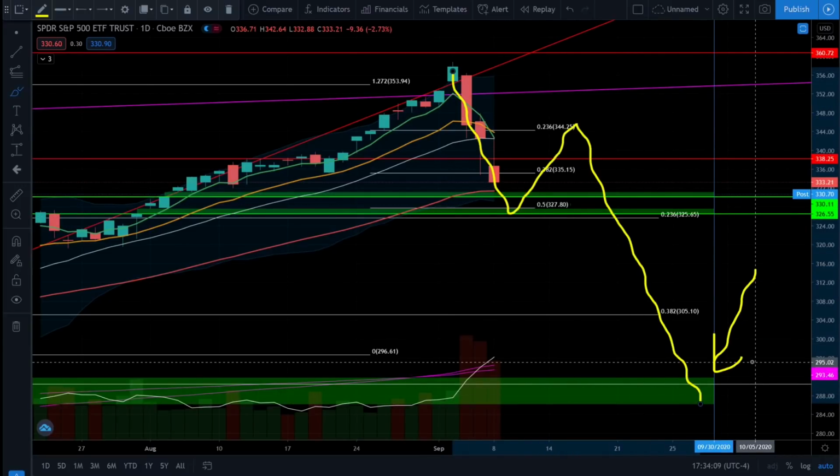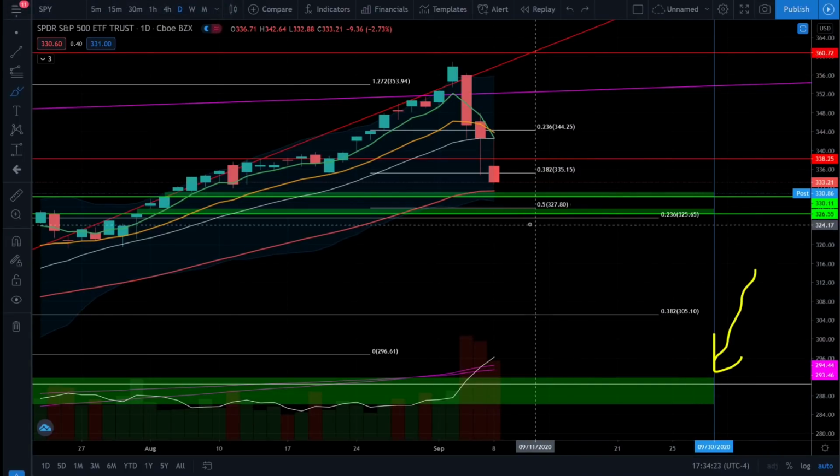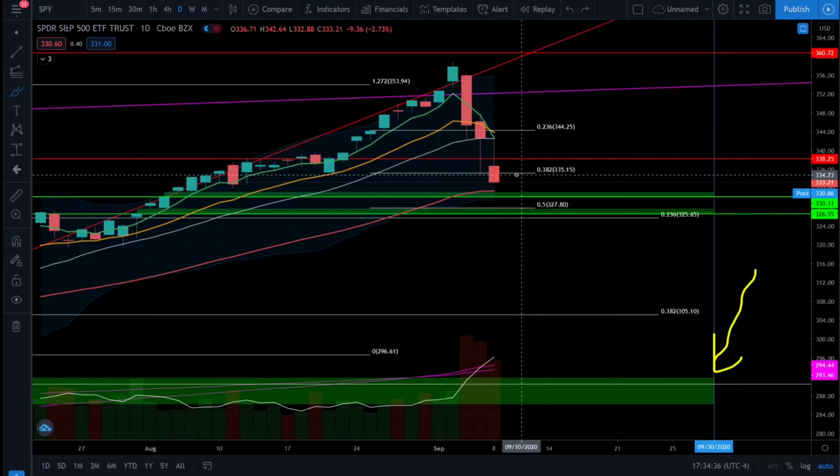Now, I'm not guaranteeing this will happen, but it is a possibility we cannot forget about because gaps typically get filled in the S&P 500 ETF. So we're in full defense mode right now, and we're waiting and watching these levels of support that we know are there. Right now, every level of support that we've had since this sell-off has been blasted right through like it wasn't even there.